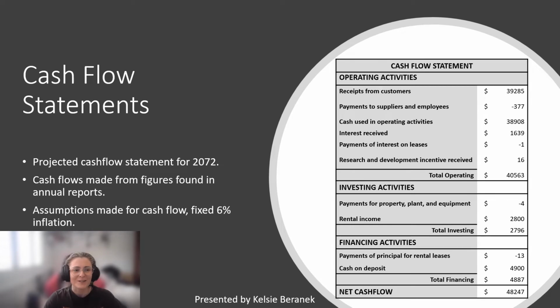The projected cash flow statement for the final year of this company's lifespan can be seen on the slide. The values used to create these figures were derived from the annual reports on their websites from the years 2019 to 2022. However, due to the unpredicted nature of the global pandemic and the renewal and adaptation of the project itself, the values quoted in the 2022 report were considered outliers and were averaged.